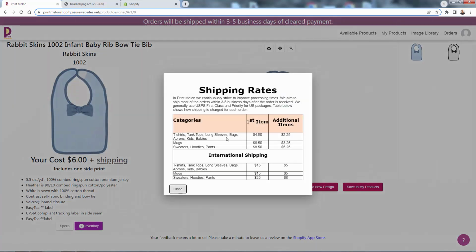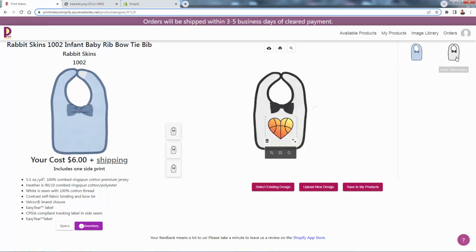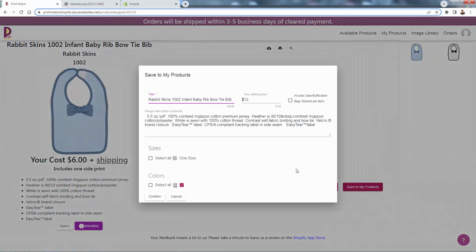Click on here to find out more about the different shipping rates, to make sure that you're covering those on your store. And we have full control over where this is going to go, full control over sizing. Make it bigger, make it smaller. You see exactly what we're doing here. We're creating this basketball related baby rib bow tie bib. Very cool, only $6. You could easily sell this for $19.99 plus shipping. You see up here some different variants. We have the light blue and we have the white and black, so you could choose between those. I like that blue, especially for baby related products. And now we'll click Save My Product. And here's what we're going to do to actually get this product into our store.